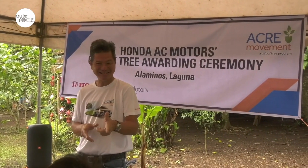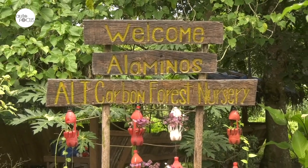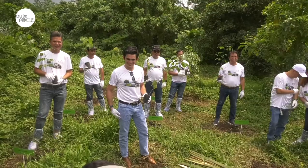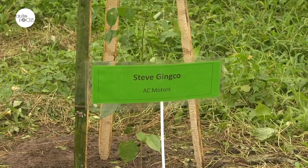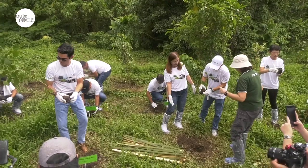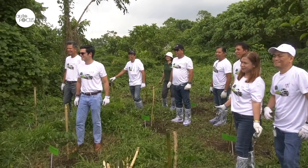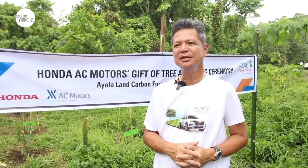Toti Zara, president of Iconic Dealership Incorporated, a multi-brand dealership group under AC Motors, explains the rationale for their Acre Movement. Ayala, as a company, we are committed to achieving net zero by 2050. And as AC Motors, we felt we needed to contribute to that program. And planting a tree was, for us, our small little way of contributing, aside from coming out with greener, cleaner vehicles on the road. Instead of giving customers regular freebies, our gift to customers would be a tree that we will not only plant, but nurture until maturity.